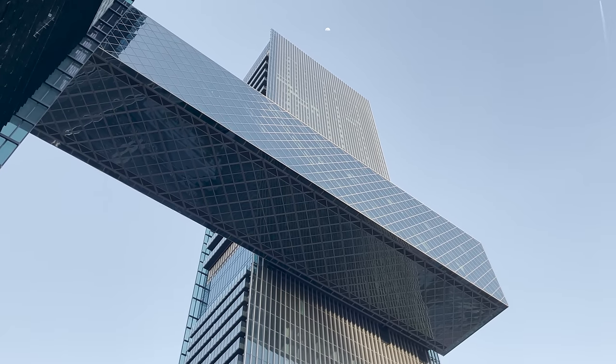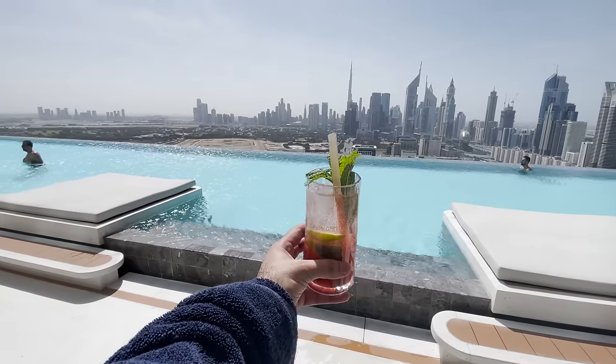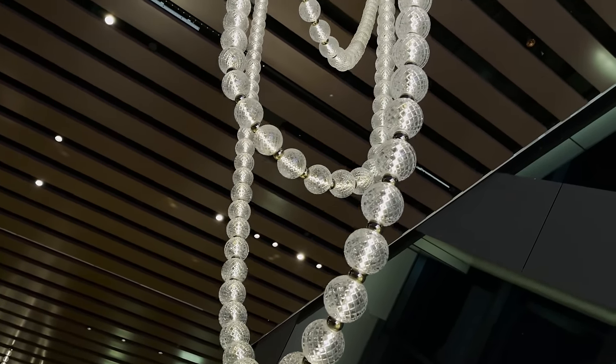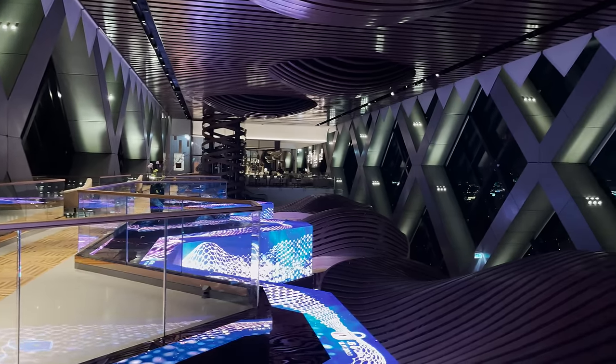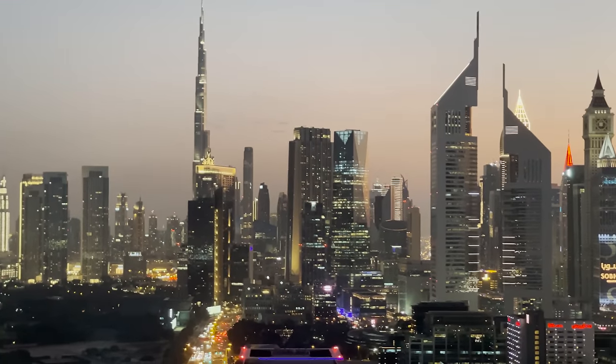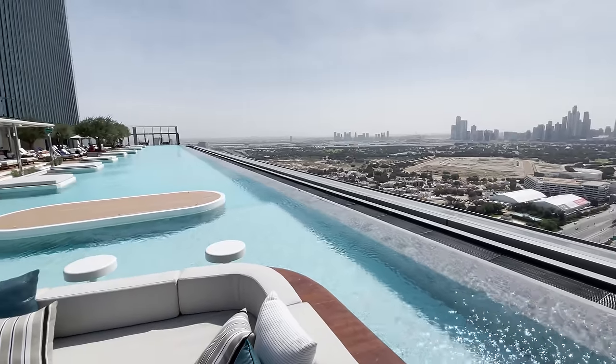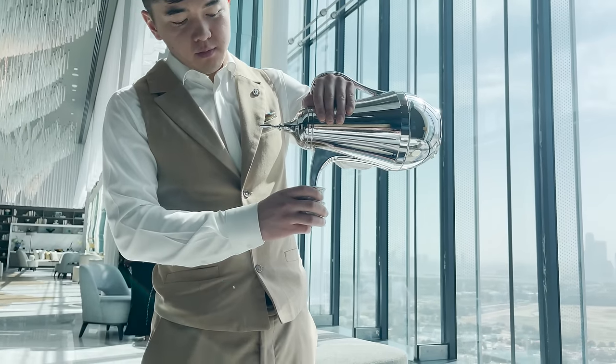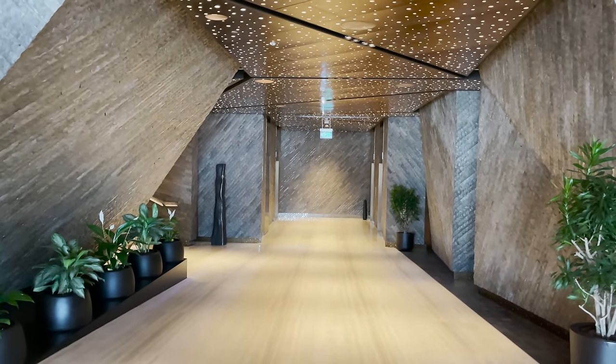The attention to detail at One&Only One Za'abeel really makes you feel special. From the record-breaking heights to the small touches that leave a big impression, this place is extraordinary. Breathtaking views from the world's longest cantilever, the UAE's longest infinity pool, 11 unique culinary experiences and top-notch service. Every aspect is designed to amaze.